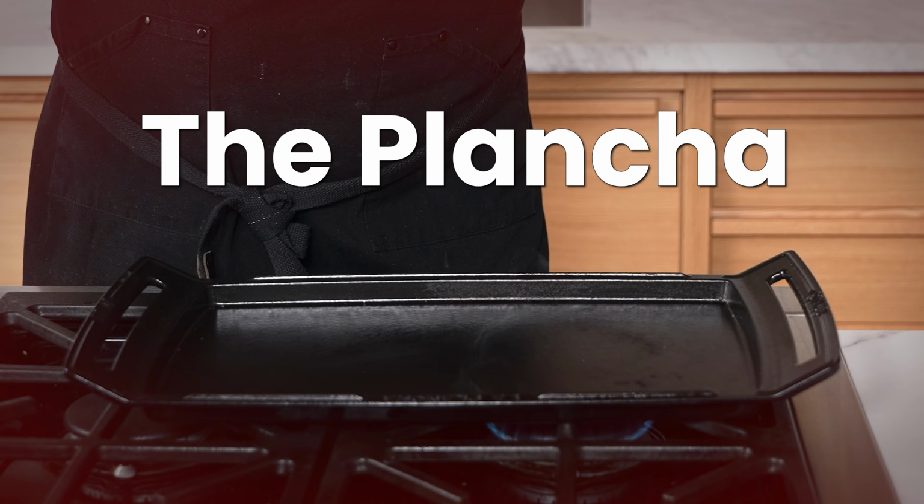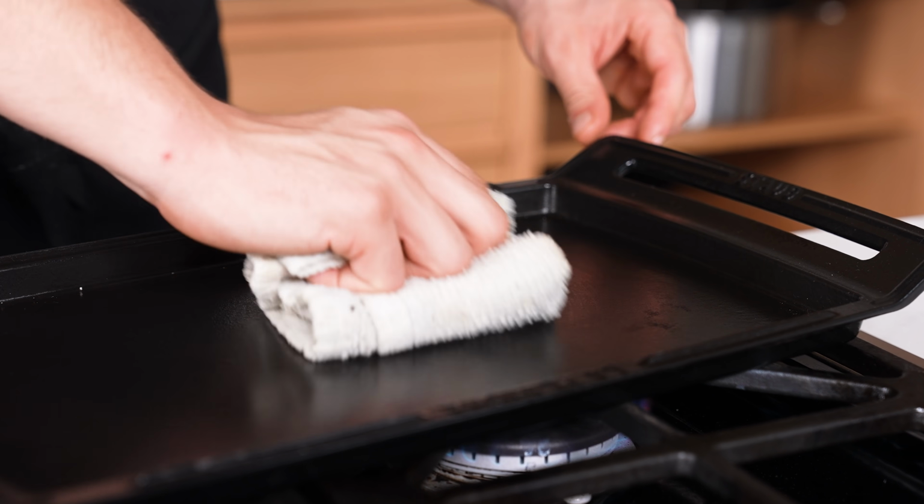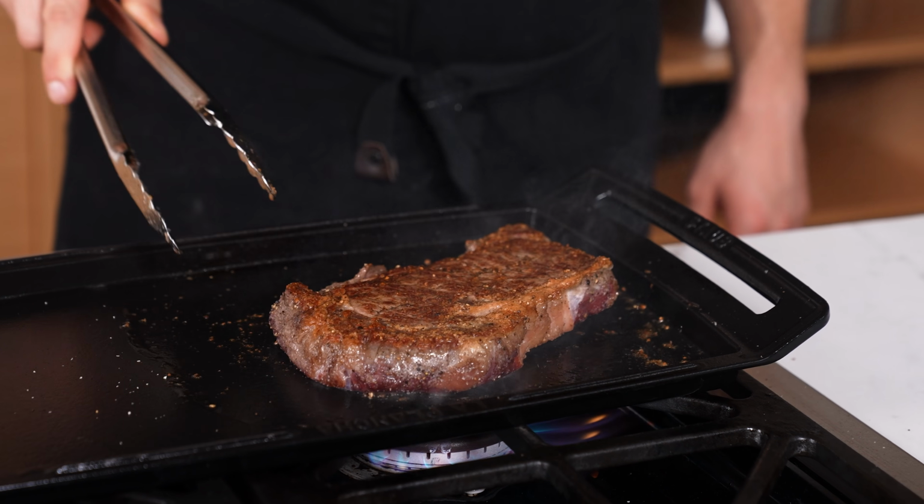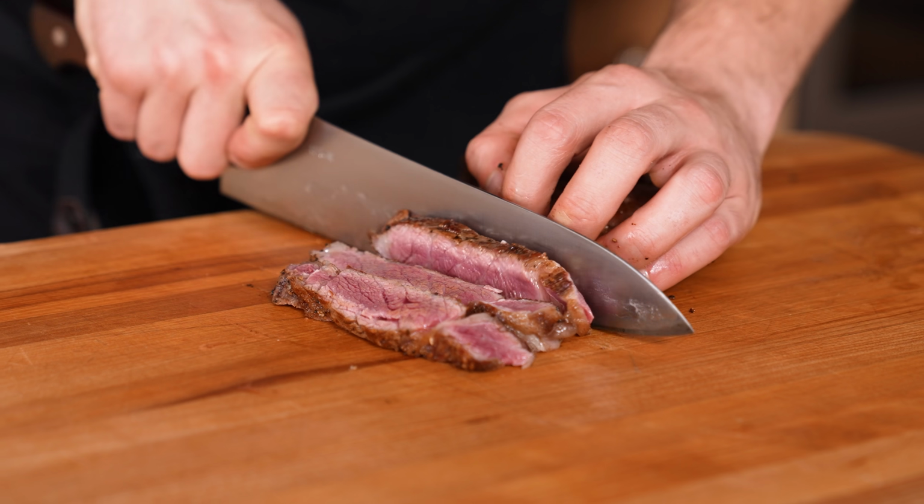Next up, the plancha, also known as a griddle. There's a lot of names for these things. So you heat it over high heat, oil the surface, seasoned steak goes down, sear on both sides till it's cooked to the desired temp, rest, slice, and taste.